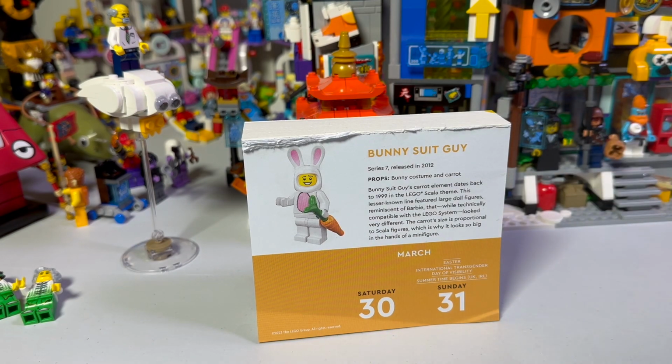Series 7, released in 2012. Props: bunny costume and carrot. Bunny Suit Guy's carrot element dates back to 1999 in the LEGO Scala theme. This lesser-known line featured large doll figures reminiscent of Barbie that, while technically compatible with the LEGO system, looked very different. The carrot size is proportional to Scala figures, which is why it looks so big in the hands of a minifig.